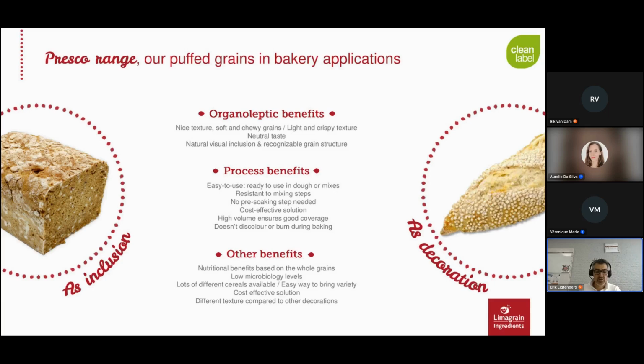I just said neutral of taste, but on the other hand, if you would like to add more taste, we can offer you the Presco malted wheat and the Presco malted rye. Due to the malted process, they add a bit more flavor to your end product in the inclusion. In the process, the Presco range will give you easy to use products with a low microbiological level and a fast hydration.